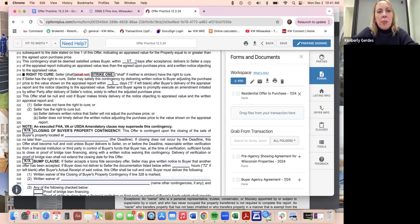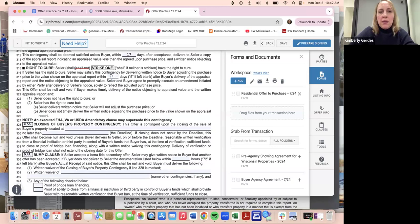Now, I mentioned I was going to come back to this number of days up here. Usually the appraisal contingency follows the same time frame as the financing contingency, or sometimes it's due a few days beforehand. I always like to put my appraisal contingency due a few days prior to the loan commitment. So I put 17 days here. But I'm only going to be giving the seller 1 day to determine whether or not they're going to officially adjust the purchase price if it comes in low.